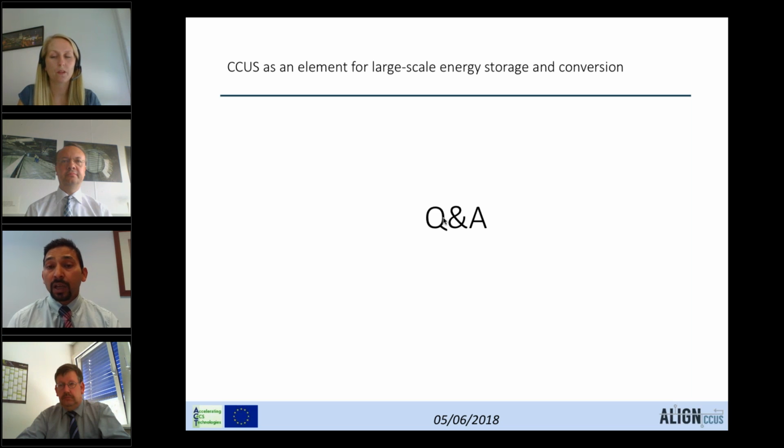Of course, to summarize: yes, there could be different sources of CO2, but the quality of CO2 has to be predefined so that it can go to the synthesis phase. Okay, thank you. That's clear to me.